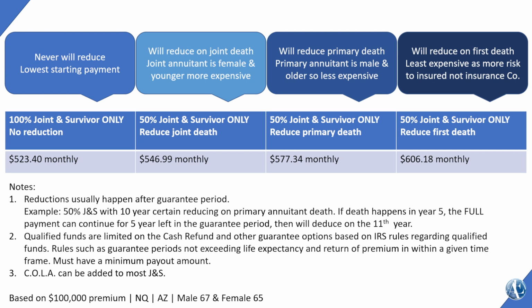Here's some notes. Reductions usually happen after the guarantee period. So as I explained, if it's a joint life with 10 years certain, an example is 50% joint and survivor with 10 years certain, reducing on the primary annuitant, right? So the death of the primary happens in the 5th year. The full payments will continue for the next 5 years to the joint annuitant because it was a 10-year certain. So they were guaranteeing that full payment for the whole 10 years. And then that payment will reduce in the 11th year to the joint. So basically the insurance company is saying, they're pricing it in. Oh, we're going to guarantee these first 10 payments. Whereas the 100% joint and survivor only, as soon as the death happens, the reductions can occur.